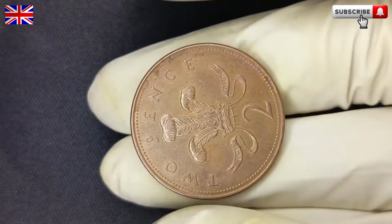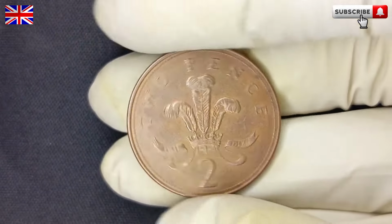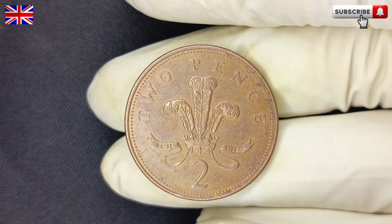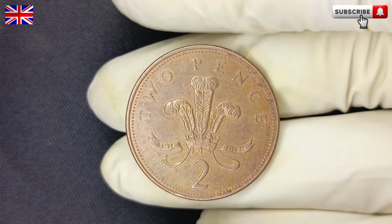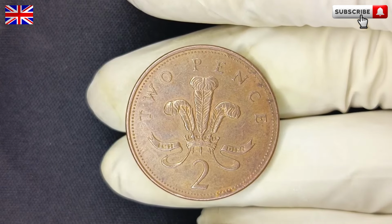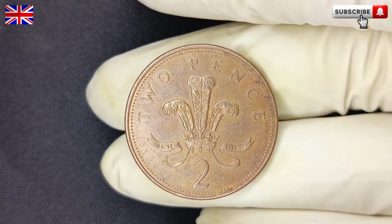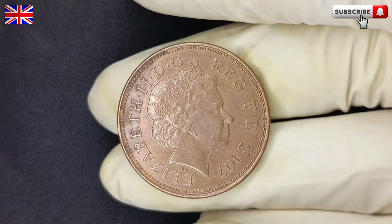To truly appreciate why this particular coin is so valuable, we must first understand the landscape of British coinage in 2007. The United Kingdom was then in a time of relative economic stability, under the long-standing reign of Queen Elizabeth II, whose image had become one of the most widely recognized on currency across the globe.